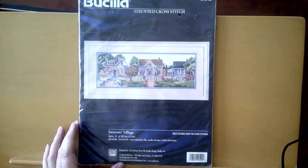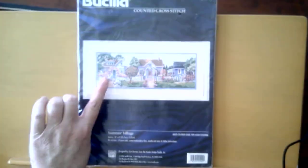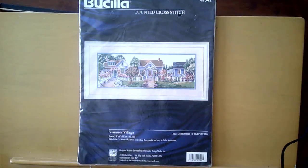Next, in my parade, we have a kit that I definitely got on the second-hand market, in part because not just it's a charming little street, but I have a kit that I swear looks like that house on the end. This is called Summer Village. It's from a company called Busilla. Another thing I mentioned in the first video I filmed is that I will pronounce many things wrong. I have no idea how to say them, so please forgive me if that is an offense to your ears.